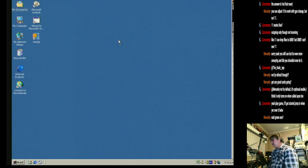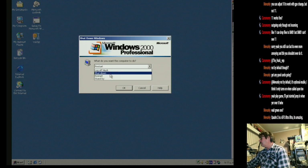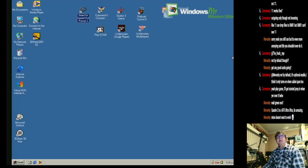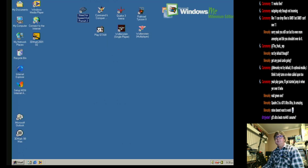That's a no-go. Actually, I can show you that. It looks like RAM. The Quadro 2, this is an MXR, and it's comparable to a GeForce 2 MX apparently. So, it's average.